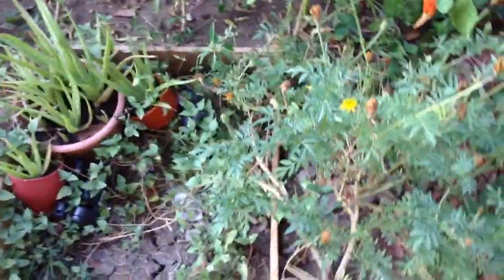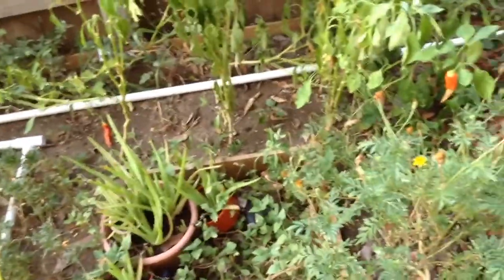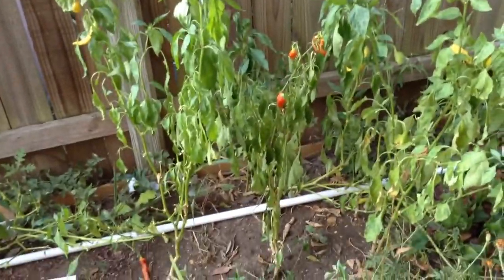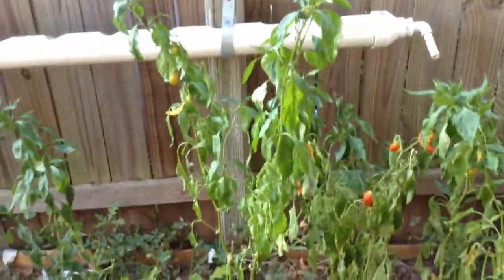The marigolds are starting to not look so good and die back. It's kind of weird because these are the two in the shade area, and the two over in full sun that you'll see in a minute are doing a whole lot better than these. But the peppers are liking the heat. They're not liking it, but they're not hating it. They wilt like this through the day, and then at night they perk back up.